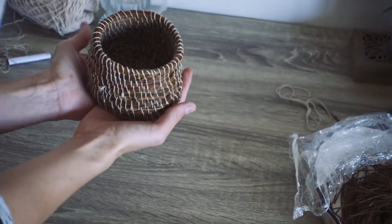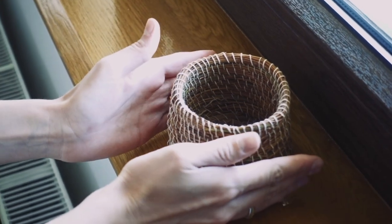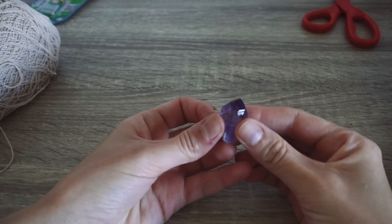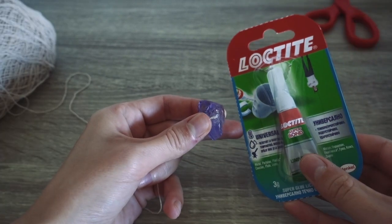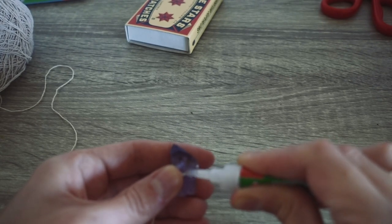Now, the lower part of the basket is done. I put it on a windowsill to dry it up. Decided to put a stone on the cap of my basket and chose this wonderful amethyst. First, I glued the thread to the crystal. I used super glue for this.